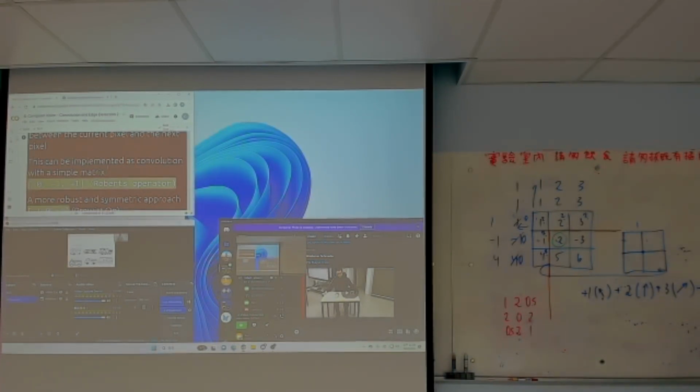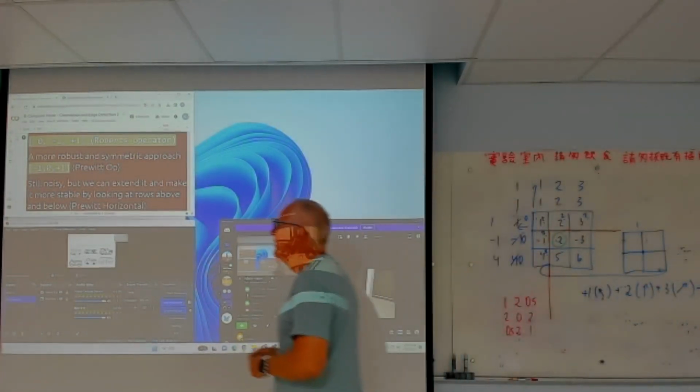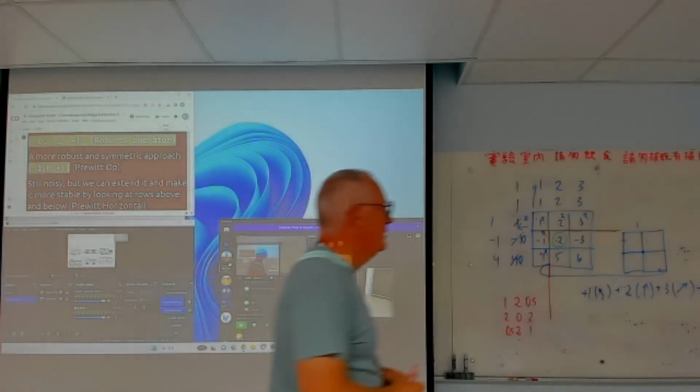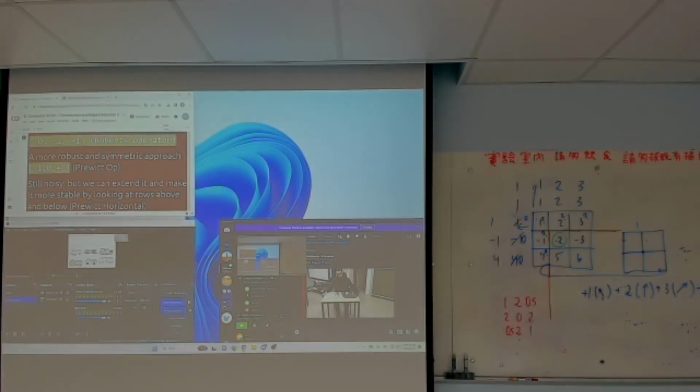So another approach is to simply take the right neighbor and the left neighbor and subtract those two. This one, subtract this one from this one. In that case, I get a symmetric filter, and it's a better estimate, sort of, because it will be a more stable estimate of the slope here, because I'm looking at the next neighbor pixel behind. So the delta x is going to be twice as big. If there's some noise, then the influence of the noise is reduced. So that's what's called the Prewitt operator. Still noisy.